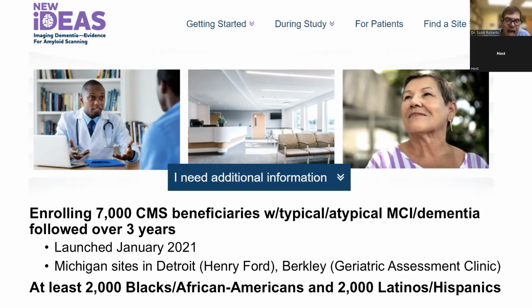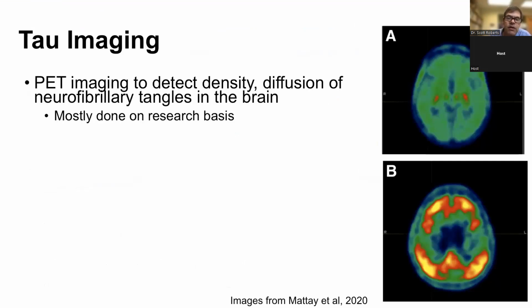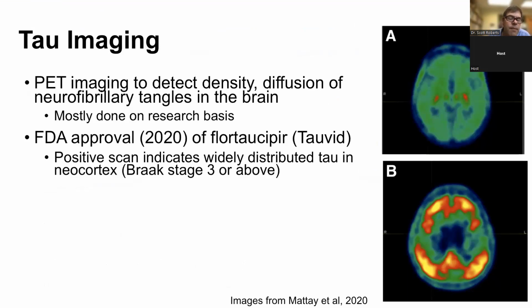So that's a little bit on amyloid imaging. Another kind of imaging is tau imaging. I mentioned those tau tangles in the brain being really important. A similar approach here, in that it's a PET scan modality. The idea is that a tracer binds to tau in the brain to detect where tau is present, how diffuse it is, and how dense the tangles are. More recently than amyloid imaging, we've seen FDA approval of tau imaging.